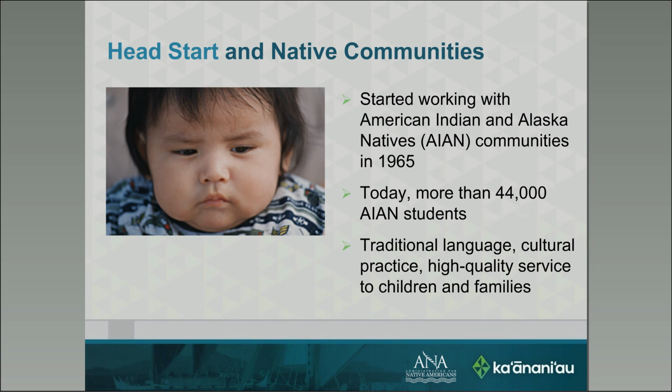So just to give you a little history, Head Start started working with American Indian Alaska Native communities in 1965. Today, more than 44,000 children of AIAN heritage are served both in AIAN Region 11 programs and in non-tribal programs. Region 11 serves 22,000 children in 156 programs across the country. We're in 26 different states, and we serve programs with treaties with the United States government. They are tribal programs, primarily on reservations, but we also serve consortia of programs too.